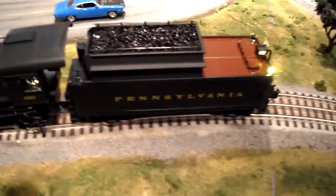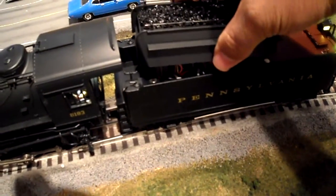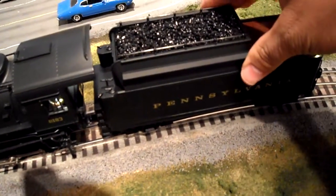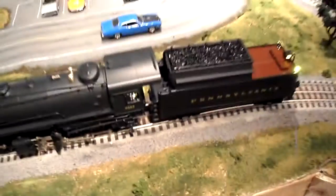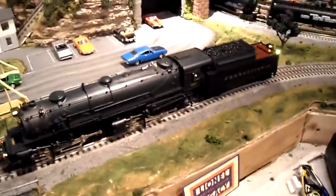One more feature of the tender is this piece is removable. And I'm not going to take it all the way off, but you can get the idea that it slips up. And that's where you put the battery in. I'm going to quickly reconnect the engine to the tender and give it a little quick run. Let you hear some of the features once again.